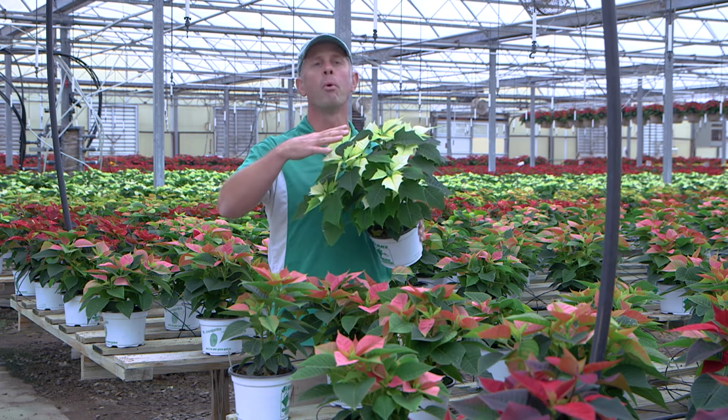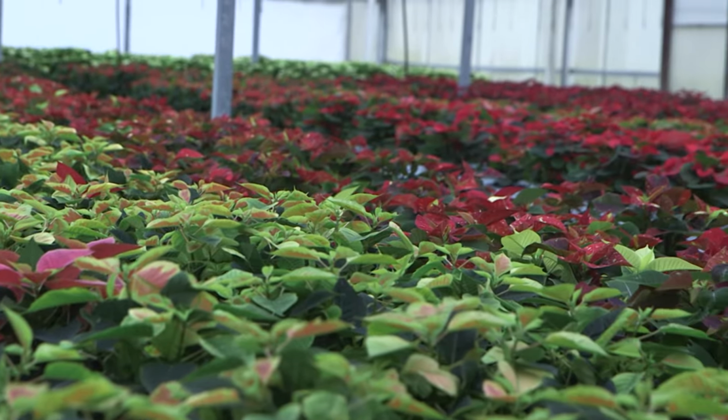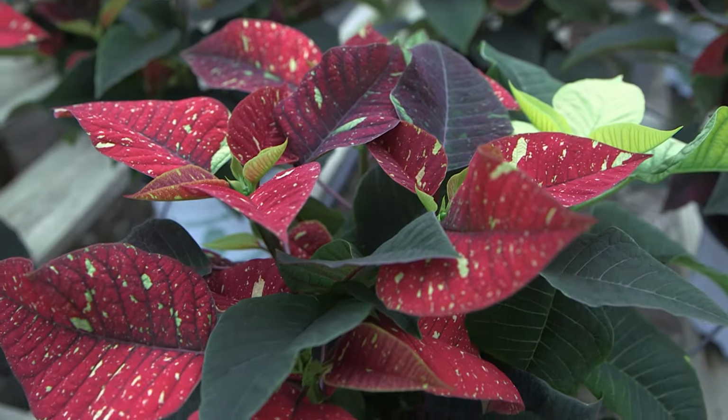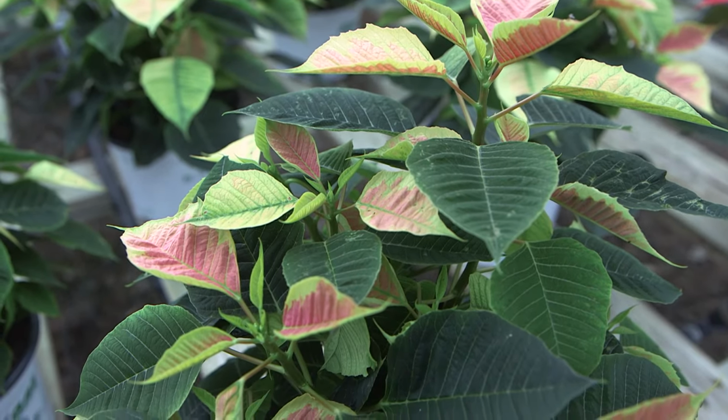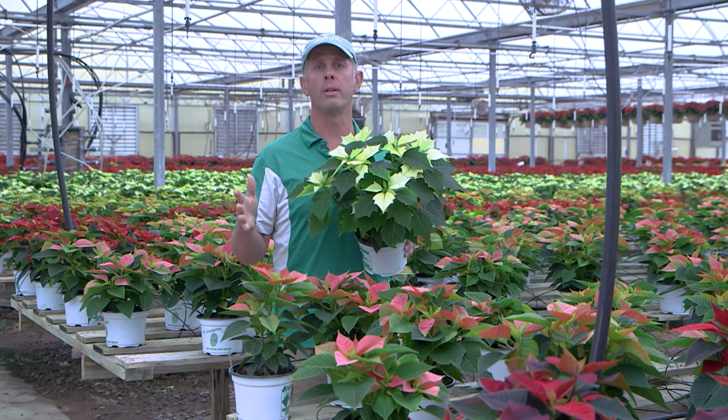This white is more brilliant white than ever. Here we are in November. We see a lot of color in the greenhouse. So not only have they improved the colors and the spectrum of colors, but they bloom earlier. They are much more disease resistant, way easier to grow than they used to be.